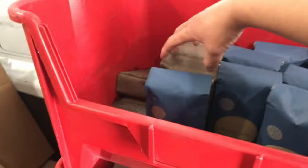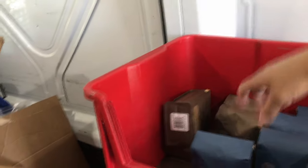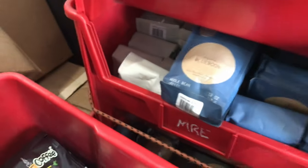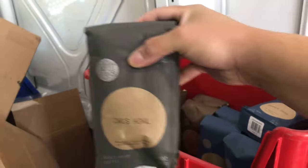Anyway, let's move on. My favorite right here. Only reason why is because my favorite coffee shop that I worked at, we served Sightglass. Ethiopia, like I said earlier, you know what I'm saying, the motherland. Banner Dark, if anybody likes dark roast, I suggest these. By the way, Sightglass, they have their coffees on Amazon, so that's pretty cool. Blue Boon, Colombia, you know what I'm saying, Pablo Escobar, don't at me, bro. Then their most popular house blend, Owl's Howl.